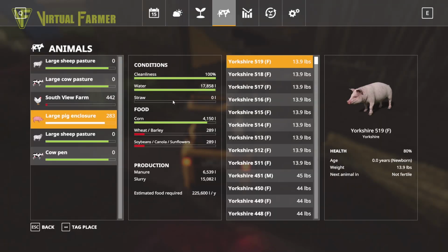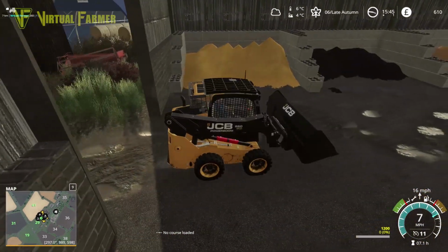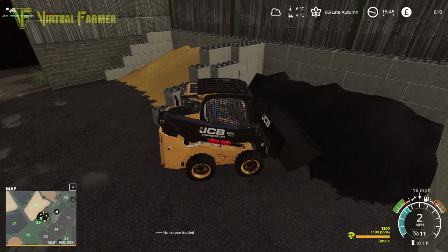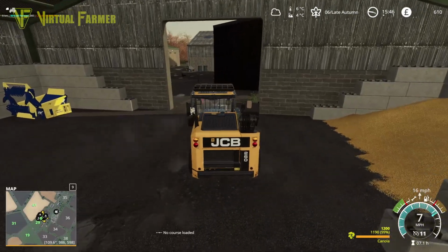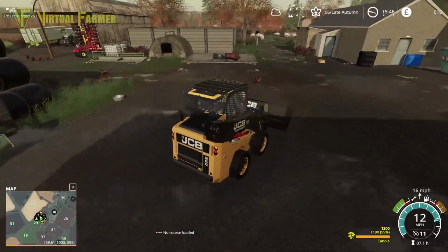Let's have a look at our pigs. So, that is plenty of corn. We want this, the canola, I think this is. Is this canola? Yeah, canola. And we want the wheat to finish us off. We might get a little bit lower on wheat because we're using wheat for both our pigs and our chickens.